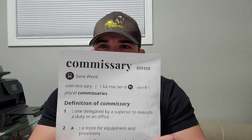But with that, let's talk about the commissary. I looked up the word commissary, because nothing is better than just looking it up in a dictionary. It means a store for equipment and provisions, food supplies, a lunchroom, especially in a motion picture studio. That's what it says. A supermarket for military personnel. But mostly what it means is a store for equipment and provisions.